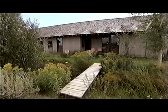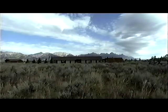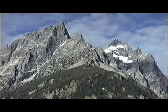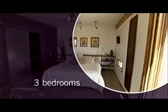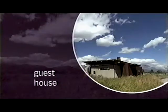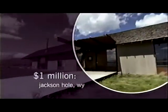I would probably just describe it as a modest house that is contemporary, but is low maintenance and fun, and a great place to entertain and hang out and raise your kids. In Jackson Hole, living in the shadow of the Tetons, in a 3-bedroom, 3-bath, 2,400 square foot home and guest house will set you back $1 million.